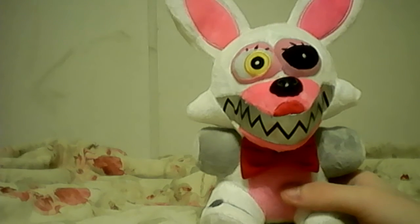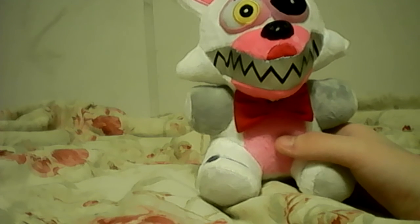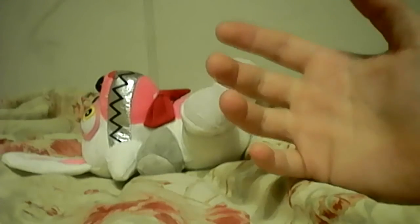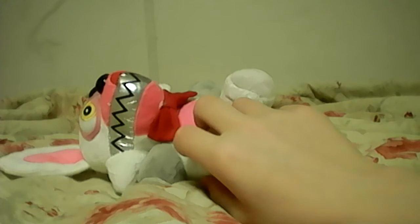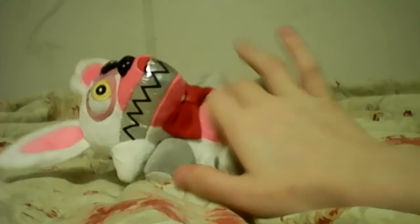Anyway, we have one of the ugliest, the most disgusting looking out of them all. Mangle. Bootleg Mangle. Yeah, you know what I said earlier about having a chance to get the official one? Why? Why couldn't I just get the Mangle and get the Chica later? It's a common plush and the official is not a common. Why? Anyway.